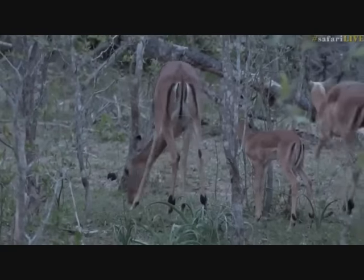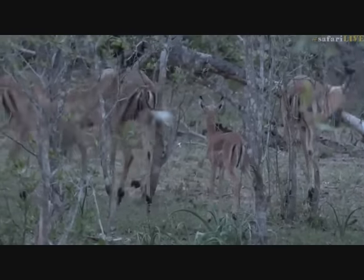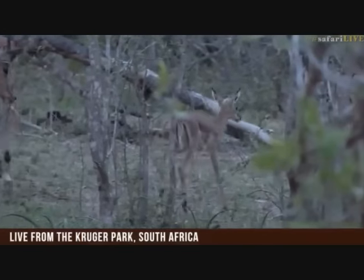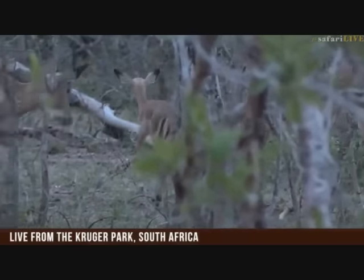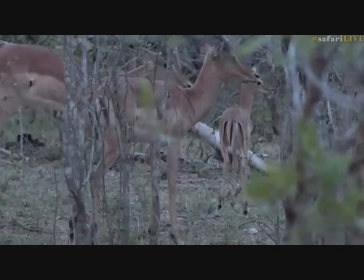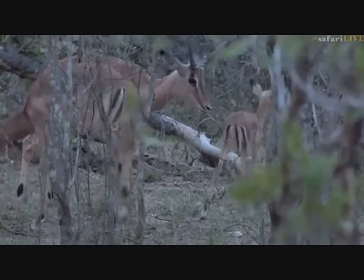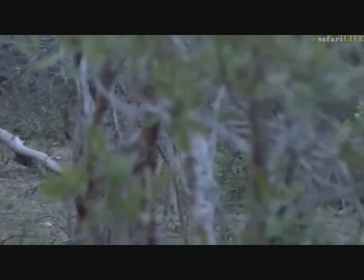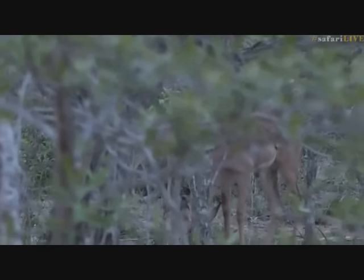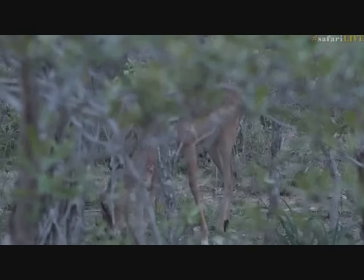I'm sorry, I've turned a little mushy because this is the first baby impala I've seen this year. And it is just too adorable, and these young males don't know what it is. It's all confused. And they keep going up to sniff it, and then it gets a fright. Look, look, look. What is that? This strange little mini impala. They're very, very confused. And of course it smells all interesting.